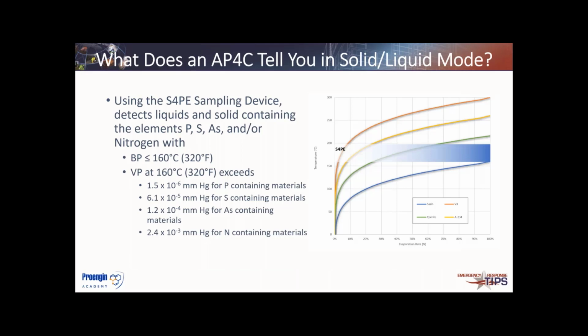So what does that tell you in the solid liquid mode? By entering heat to the device, you're changing the vapor pressure, so you're able to identify more materials that may not necessarily off-gas at room temperature. As you know, some materials have a temperature dependency. So if it's a really cold time period, materials are less apt to produce vapors that you can detect. If it's a really warm time and you're in a low humidity environment, for example, in the desert, you have a much better chance of getting those vapors coming off.